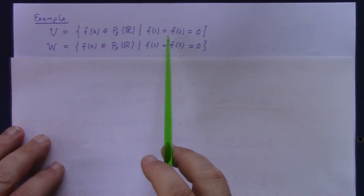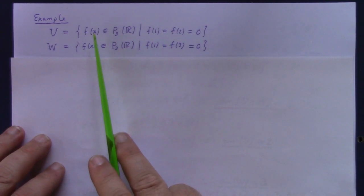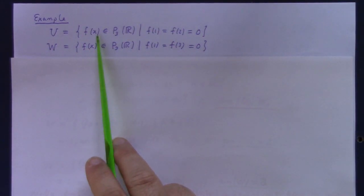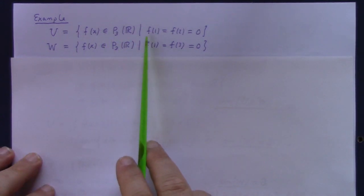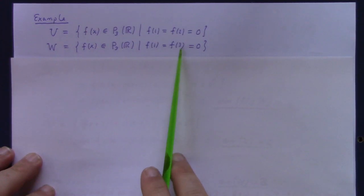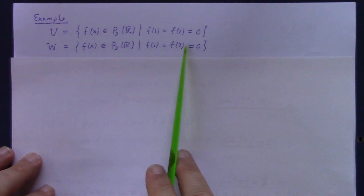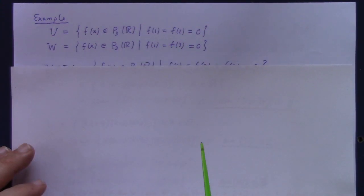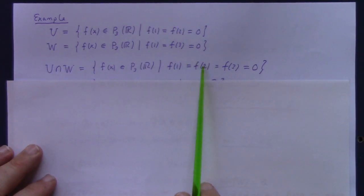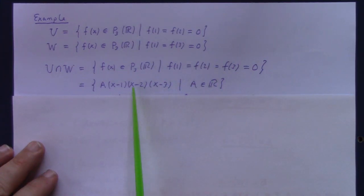All right, so here we go. You've got u is this, so I'm saying the set of cubic polynomials with 1 and 2 being sent to 0, and w the set of cubic polynomials that go through x equals 1 and x equals 3 on its graph on the x-axis, right? So of course the intersection is going to have all of the conditions met, so 1, 2, and 3 are all sent to 0. And that's easy enough to see exactly what that is.